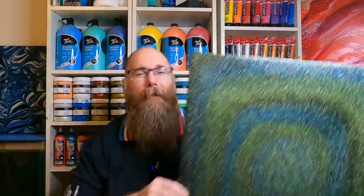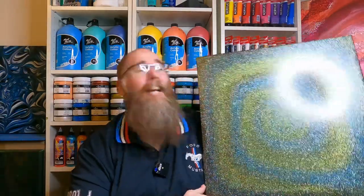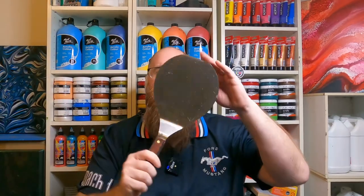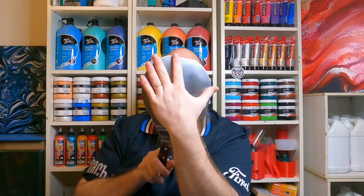Now, I was planning to do another glitter pour today, because after seeing how awesome this turned out, I did order some really cool glitters, but they haven't arrived yet. So I've decided just to do a big swipe. I'm going to use my big swipe tool. I'm going to use this big bad boy here. It's like the size of my hand. I'm going to do a multi level swipe. Basically I'm planning on doing three lines and seeing how that works.